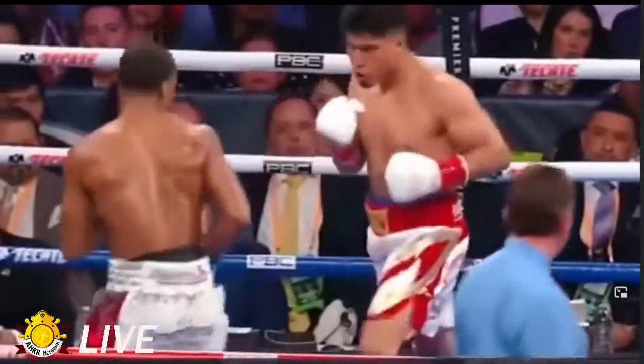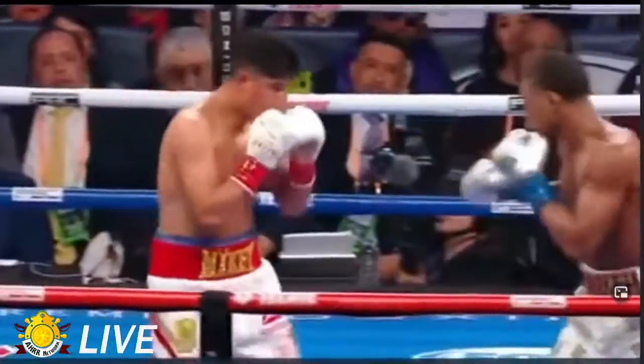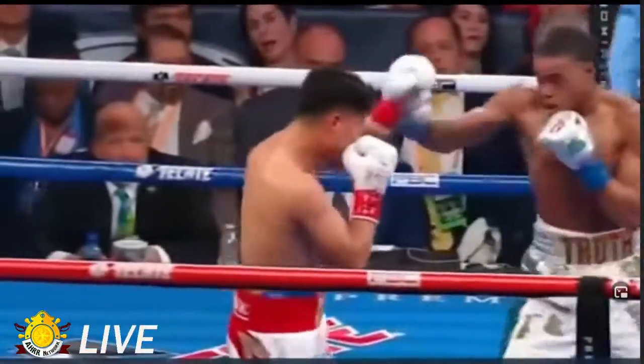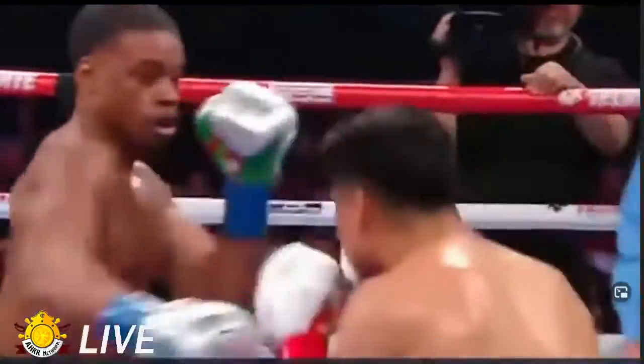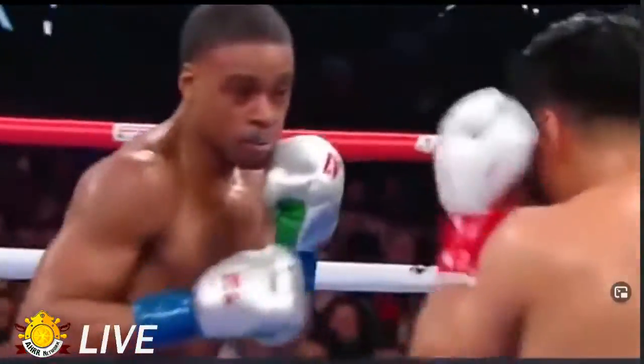There's the left by Spence. Mikey Garcia is keeping his head really stiff right now. He needs to move it a little bit more. Body shot by Spence. Great round for Spence right now. He's been throwing that right-left continuously.